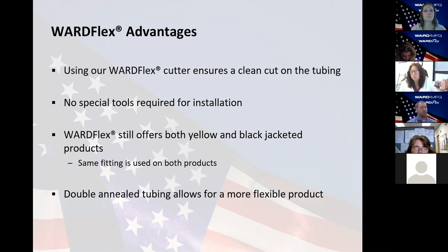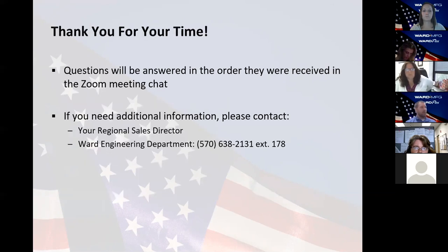And then again, the flexibility of our product is one of the main points to this. That's one of the main benefits to using it. And it's so flexible because we go through that second annealing operation as part of our process and take that extra step to make sure that it's going to be the easiest product to use once you get your hands on it.